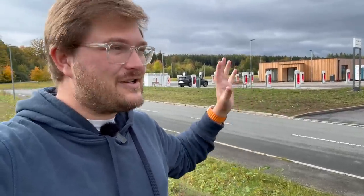I'm going to go on a full tour of this charging location here. I actually don't even know the name of the town. I was just driving through on my trip and I was like, 40 stall Supercharger, I got to stop there and check that out. So let's go on a full tour of this charging hub. This is why I spend time in Europe, so we can learn about these charging stations, and hopefully US charge point operators can look at these videos and say, you know what, we should do the same thing. I hope that's what happens.